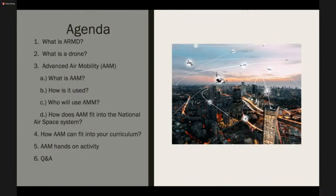The agenda for today is, what is ARMD? What is a drone? Do we have drones at NASA? Yes, we do. What is AAM and why do we use AAM and how we use AAM? How does AAM fit into the national airspace system? How AAM can fit into your curriculum as educators, and AAM hands-on activities and questions and answers.